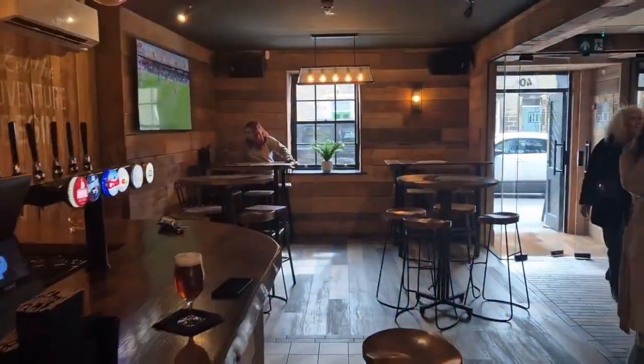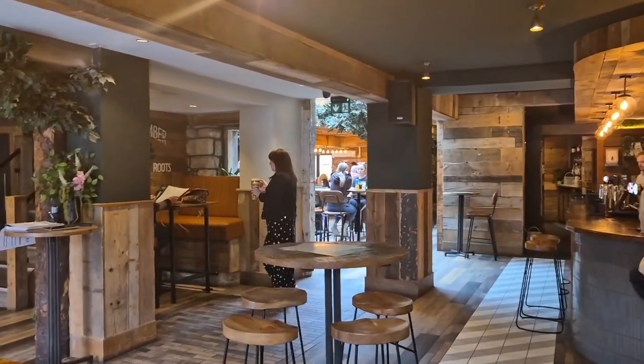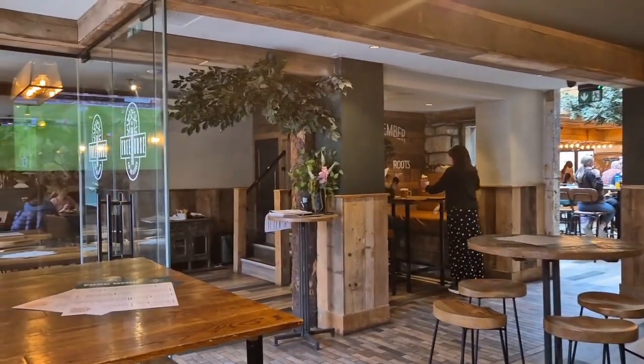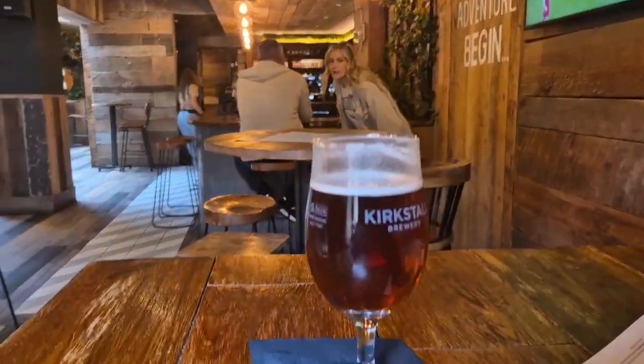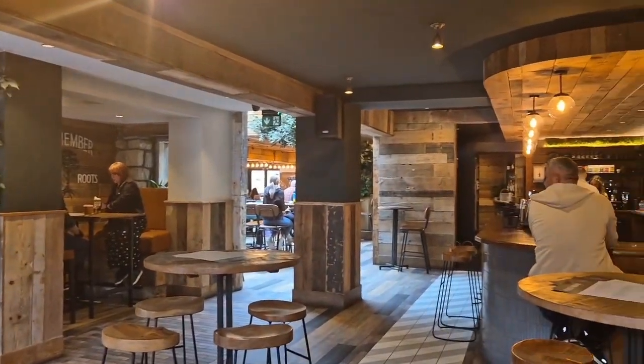Some good choices. And I'll take you for a wander around and show you the rest. Very modern take on doing anything. But as you see through there, it goes back and back and back. Loads of people in there dining already. It's not even 1 o'clock yet, but yeah, loads of people dining. You can watch all the sport and stuff in the bar. And my Kirkstall Bitter is not too shabby. So that is the Treehouse for you.